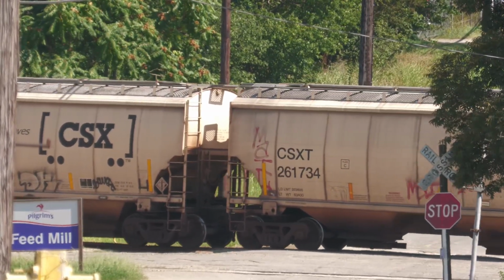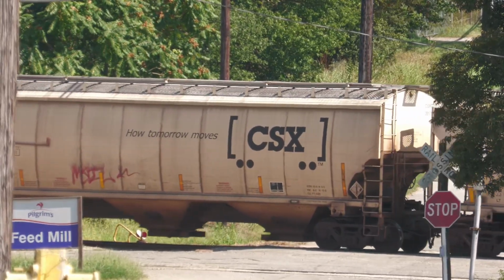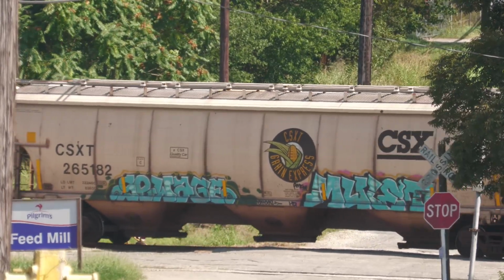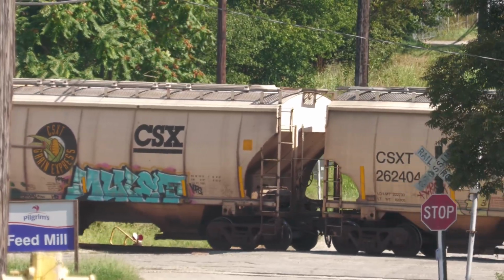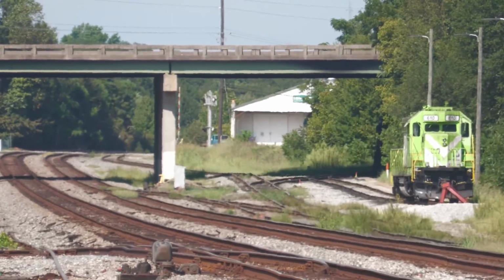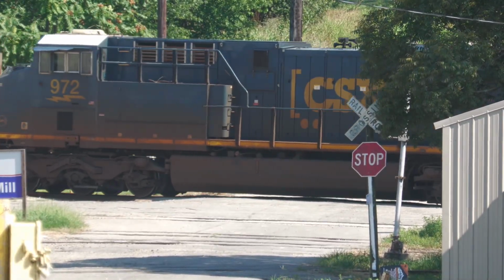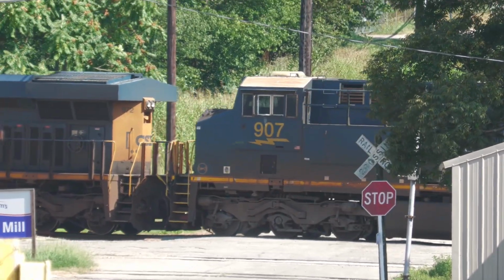And as we were filming G908 reversing, yet another Gainesville crossing malfunction. Passing the Cargill power, 45R finally backs fully into the mill. And also, on very similar timing, G908 also fully backs into the mill, at least with their one cut. They still have a few more to make.